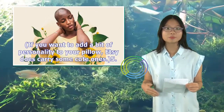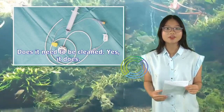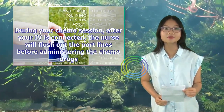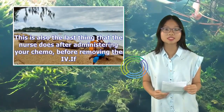5. Does it need to be cleaned? Yes, it does. During your chemo session, after your IV is connected, the nurse will flush out the port lines before administering the chemo drugs. This is also the last thing that the nurse does after administering your chemo, before removing the IV.